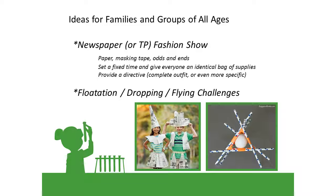Challenges of any kind are always fun. Making pennies float in an aluminum foil boat inside a baby pool, building an egg dropping basket if you're able to drop things from a height, or designing your own paper airplane are all great group activities. And again, the challenge possibilities are endless. Floating the longest, carrying the most, and soaring the farthest are just starters.